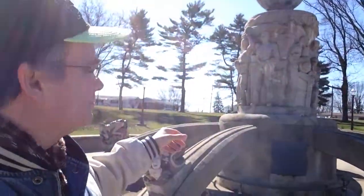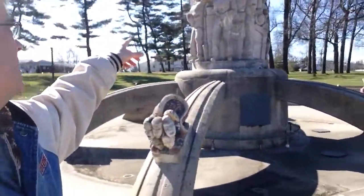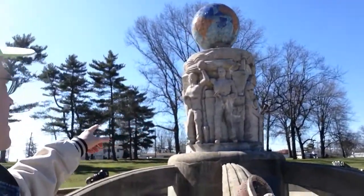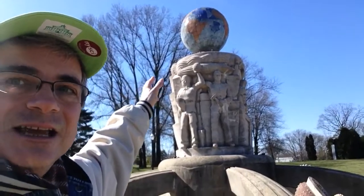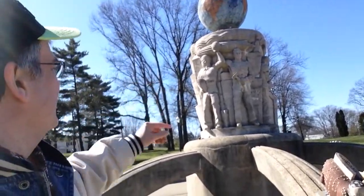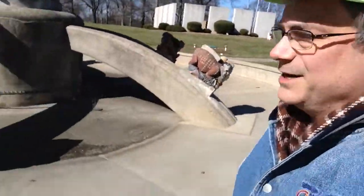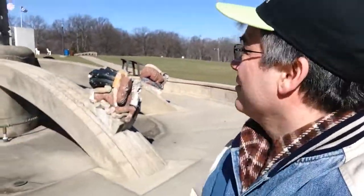One is representing labor and industry. That's this guy here, the man with the hammer, and another guy holding some other tool. And look above them is a zeppelin. And then one of them is a peace conference, depicted over here on this side. I'm going to show you the grotesques from the dark side later, but right now these are the lights.